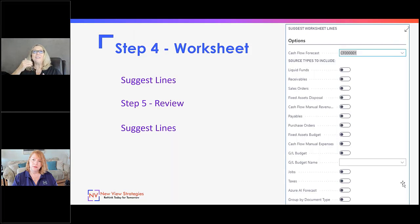But just remember, if you do make manual changes to an area, when you resuggest lines, it's a delete and rebuild, not an append or an adjust. Or replace. Yeah. So yeah, with that in mind, Kim, in that section.